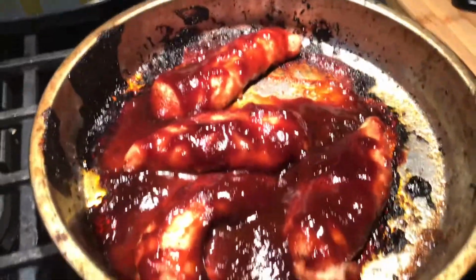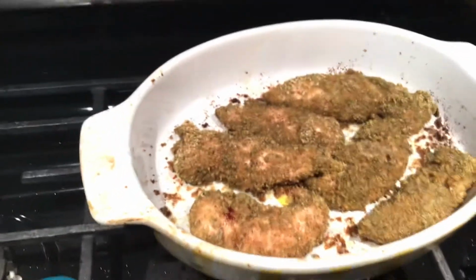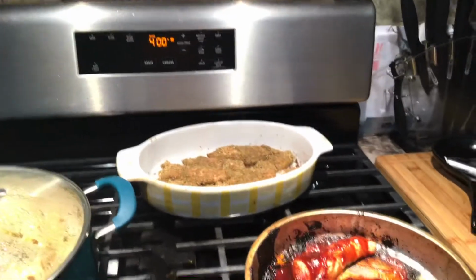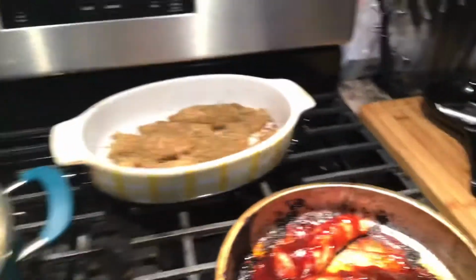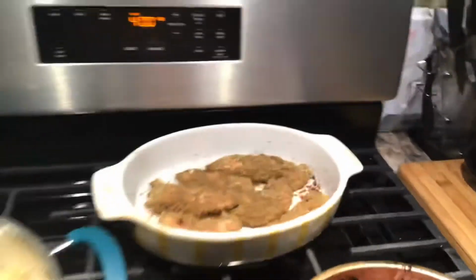So, guys, the barbecue chicken tenders are done. I tested them. Look how yummy those look, and look how yummy these look, guys. You know what I do, guys? I melt butter in a little measuring thing and pour liquid butter over just a little bit, because I felt like they looked a little bit dry, so I put more butter on it. See, guys, I melted a little bit of butter.